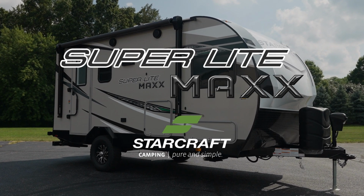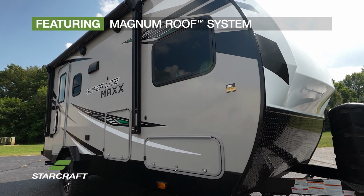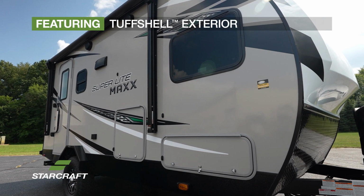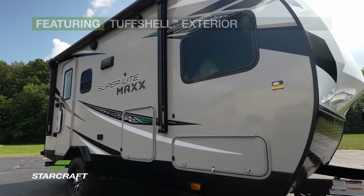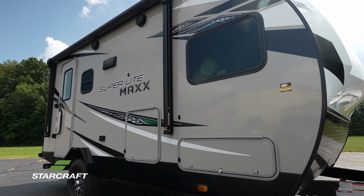Introducing the brand new Super Lite Maxx travel trailer from Starcraft. Featuring our Magnum roof system, PVC roofing membrane, and tough shell exterior, our vacuum bonded laminated construction process. This travel trailer is ready to take your next adventure to the max.